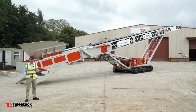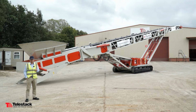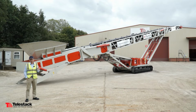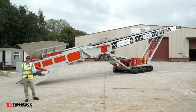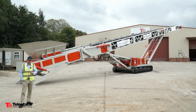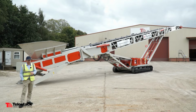This is the largest track conveyor with mid-mounted tracks that Telestack manufacture. Now this just isn't your normal track conveyor. This is a conveyor which is designed to work after primary crushers. So in applications where you've got a mobile primary jaw, high capacity, high tonnage jaw, kicking out large rock, this is the conveyor that you need. The TCL1031, as the name suggests, is a 1,000 ton an hour, 31 metre long conveyor. When it's fully raised, that gives you a stockpile height of up to about 12 metres.